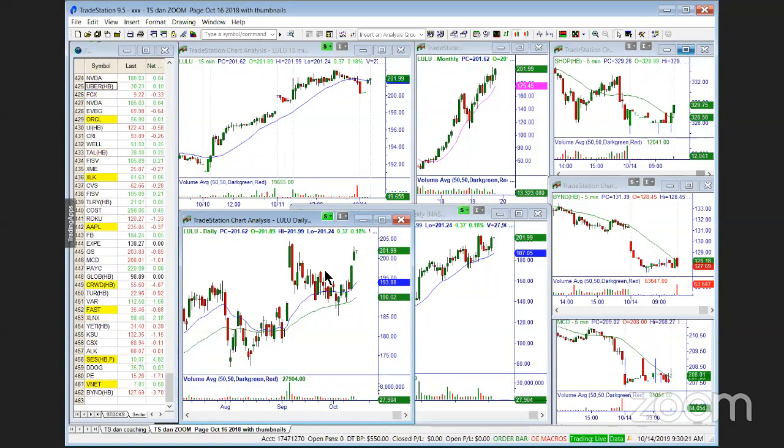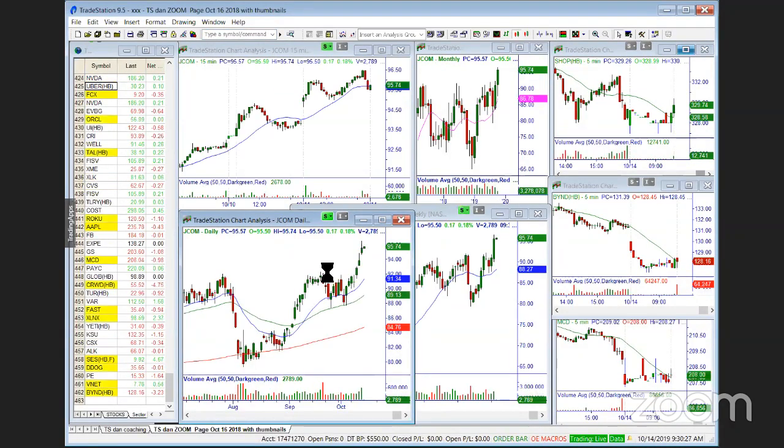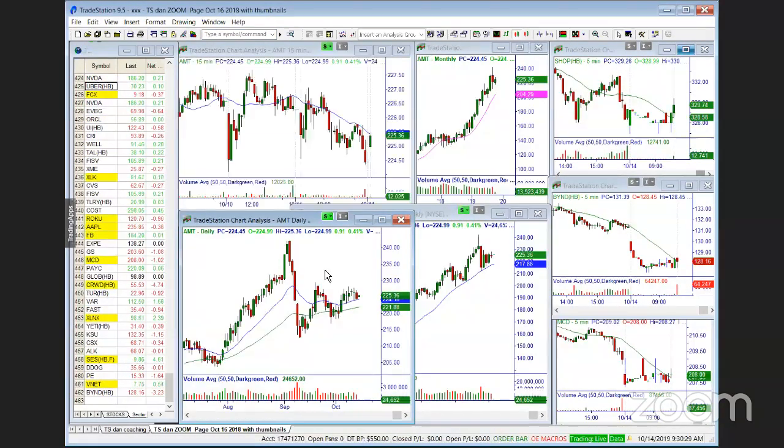Lulu holding well. It's green. Anything green. Look at our JCOM is green. Look at that, beautiful. AMT covered call, green. McDonald's down a buck. Our VMware, green.